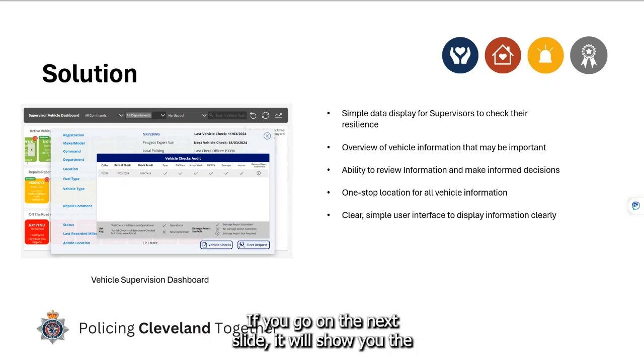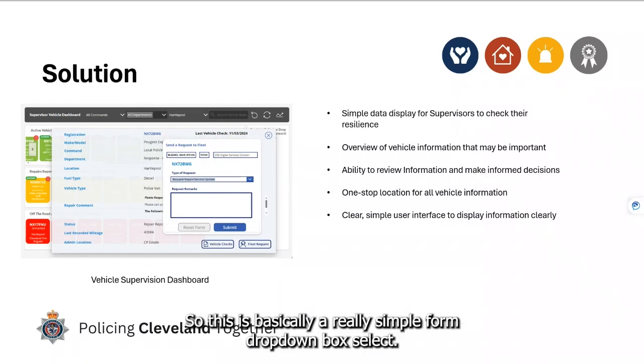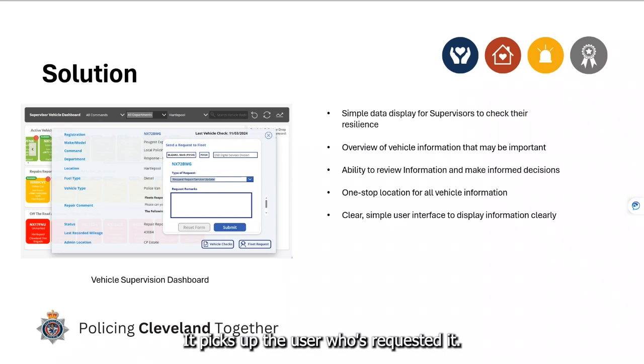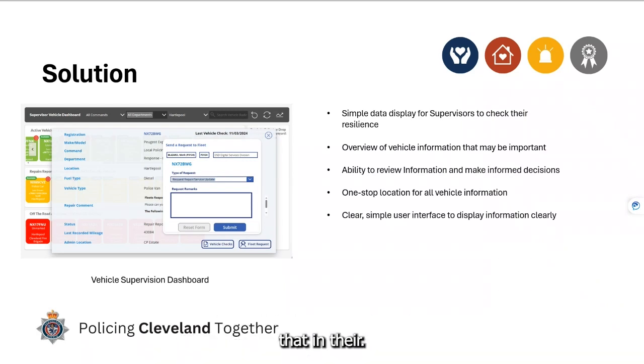If you go on the next slide, it will show you the contact and fleet button. So this is basically a really simple form, drop down box, select what you need to know. Is it an update on a vehicle? Is it saying that you've collected a vehicle from a garage or anything like that? Add a quick comment. It picks up the user who's requested it. That goes straight into Fleet's Teams group, and anyone can reply to that in there.